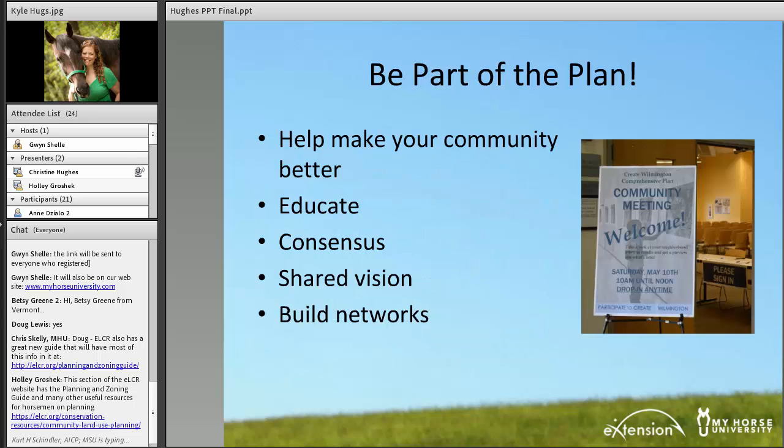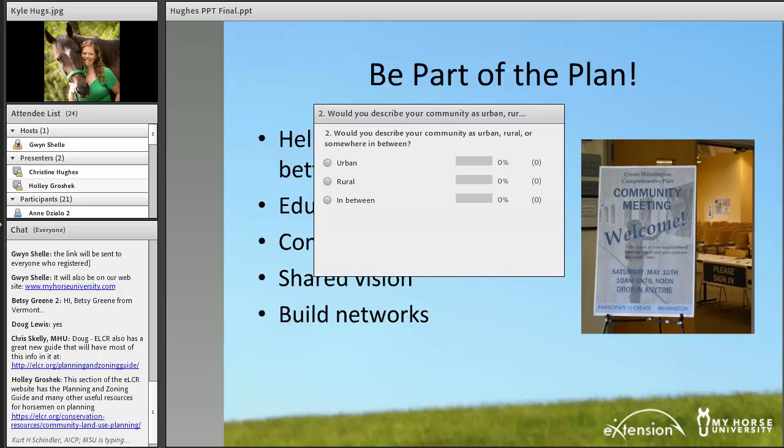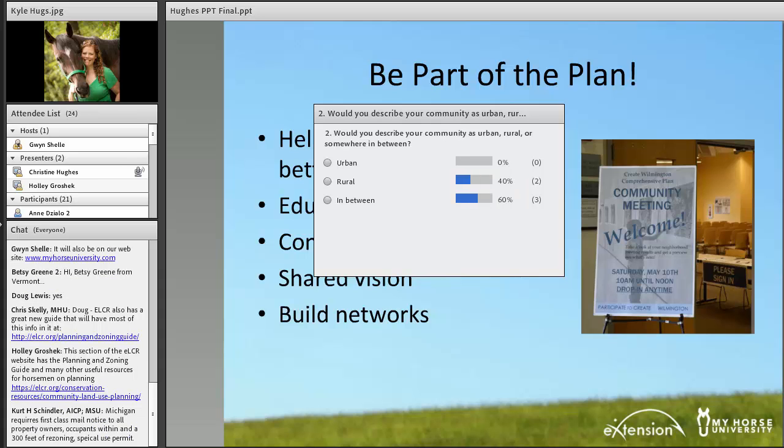So I think we have another poll question here. This is an important one. Would you describe your community as urban, rural, or somewhere in between?